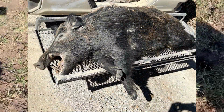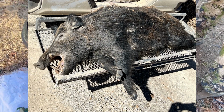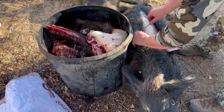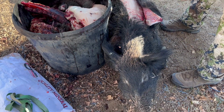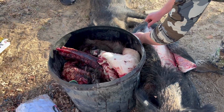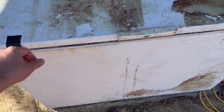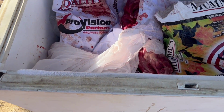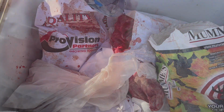And honestly, it made for one heck of an incredible once-in-a-lifetime wild boar hunt that we just had. Now we're going to head back to the hunting camp, get these all cleaned up, and ready to go back home. And what you're looking at is an entire chest freezer full to the max of fresh wild boar meat. It's going to be absolutely delicious, and I can't wait to have some.